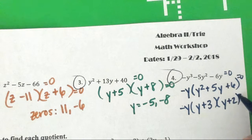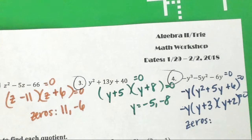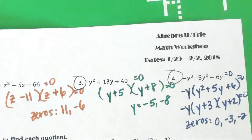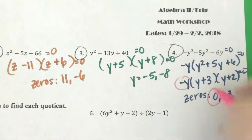This is the part where you tend to break my heart, so be very careful. Oh, and you can have a point, ma'am, because that makes my heart happy. I knew you were going to get the negative 3, negative 2. Lord knows we like to mess up on that 0. Make sure you are like table 5, and you do not forget this one is straight up a 0.